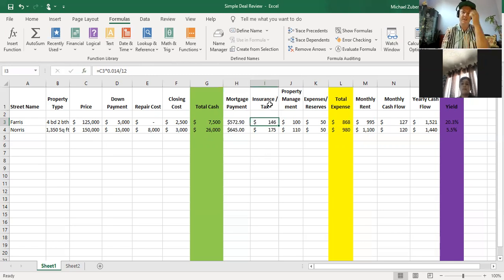And then the other thing you're going to want to do, because taxes are here as well, you're going to have to do some math on taxes.